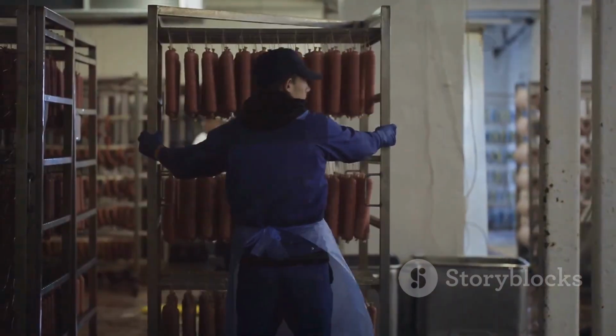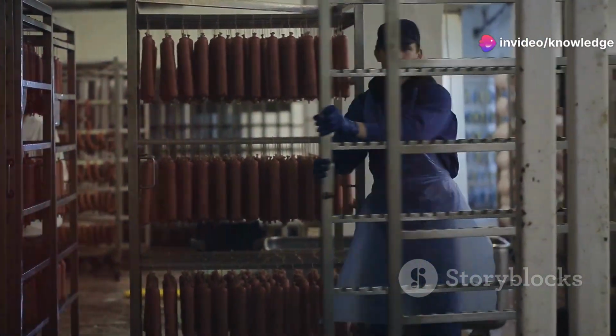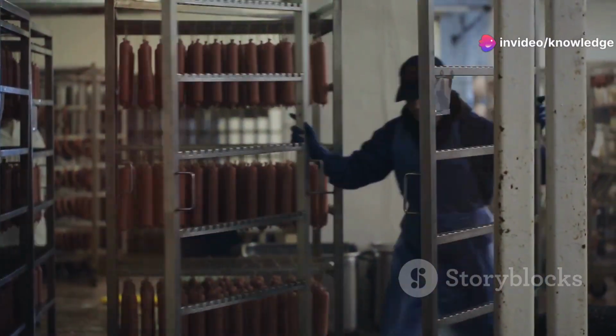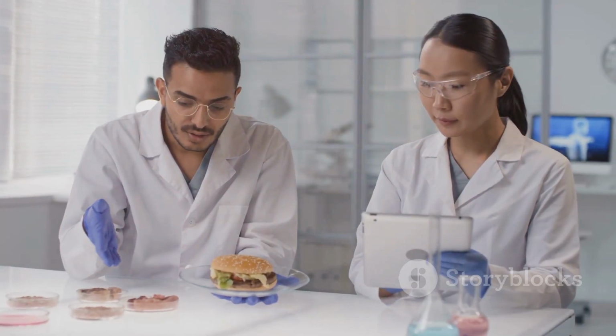Experts carefully assess each cut, sometimes trimming or blending different pieces to achieve the ideal ratio. This balance is what gives sausage its signature juiciness and flavor. Experts rely on both technology and their trained eyes to select the perfect meat. Advanced scanners can analyze the composition of each cut, but experience and intuition are just as important. It's a blend of science and craftsmanship.